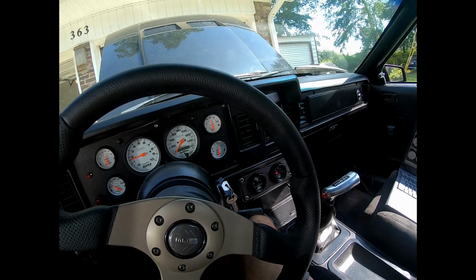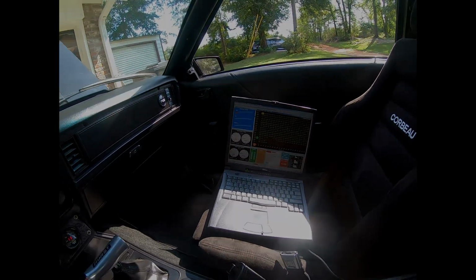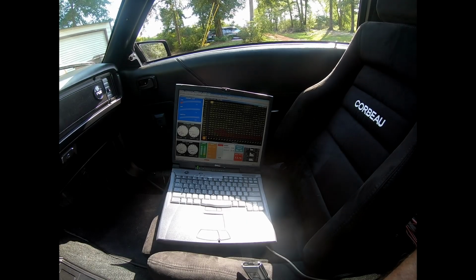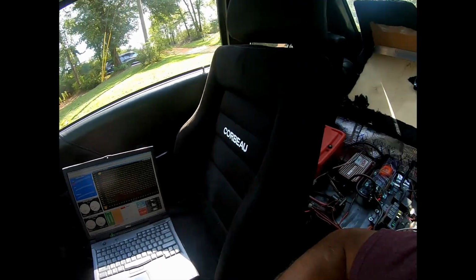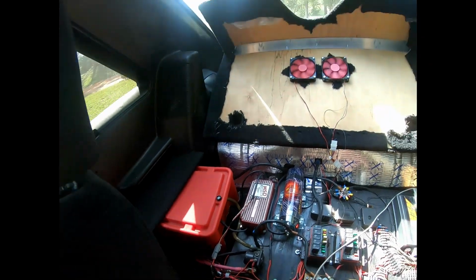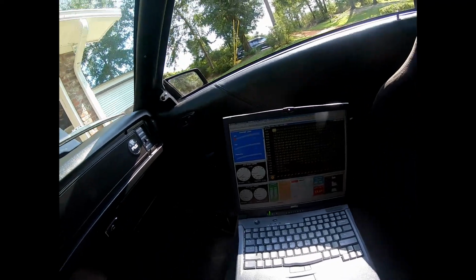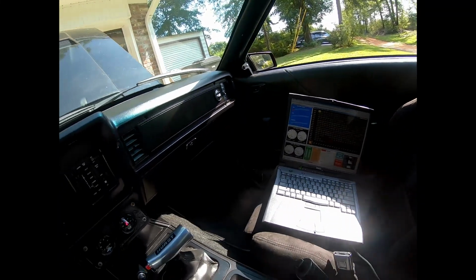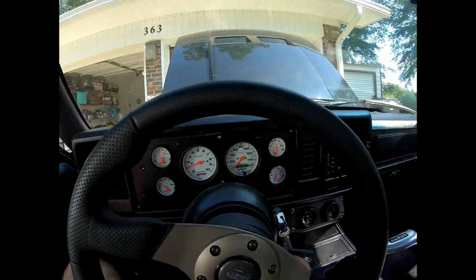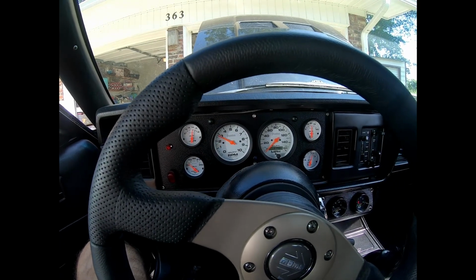Not great. Probably needs a little bit more fuel for the crank. You can really hear the MSD back there. That's why I've got that cover for it. A little buzz box. All right, I'm just going to give it a couple little throttle blips and kind of show you what I mean.